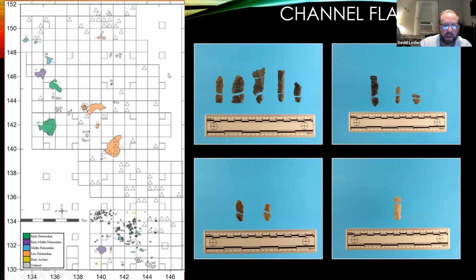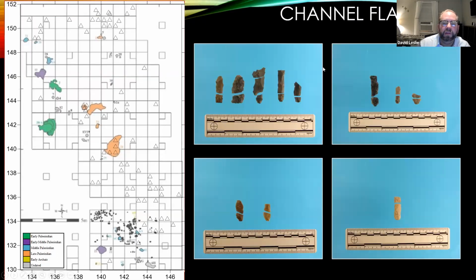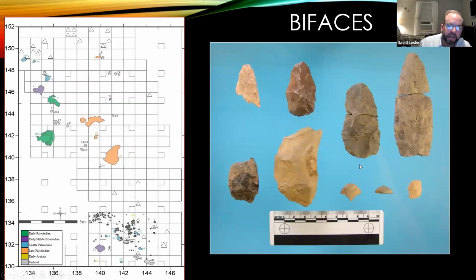Many of them refit as well, suggesting that we have really good site integrity because they haven't moved very far over time. Bifaces, so if we go back to the channel flakes, these are the last stage in spear point production. Bifaces are a much earlier stage in spear point production. These are late stage bifaces here, the top four, some earlier stage bifaces down here. Again, what they're doing is creating spear points, but this isn't the final product. This is more the mid-stage product.